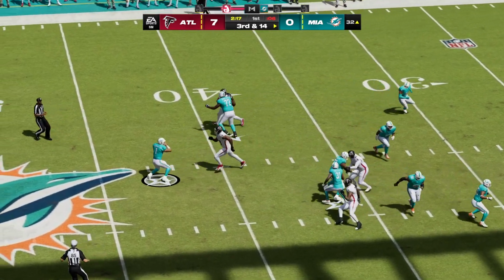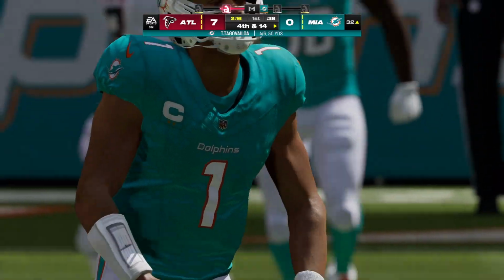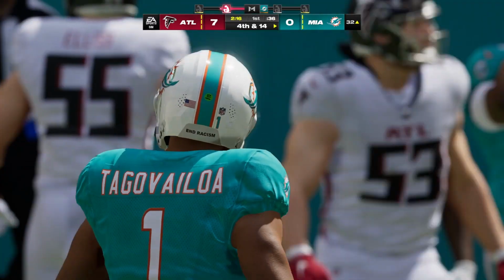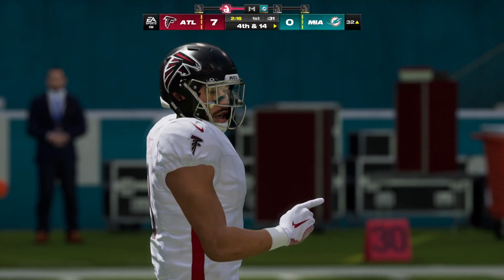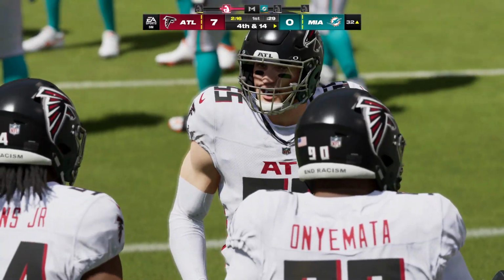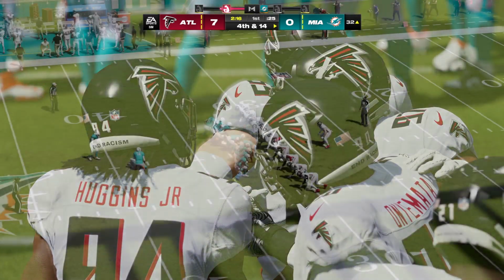Now on 3rd and long, they'll look to throw. Oh, this will be incomplete. The rush gets home just as he was letting that go. That could have been worse. Instead, it's 4th down. You still hold your breath a little when Tua gets out of the pocket, but there he made the wise call. If there's nothing downfield, just throw it away.